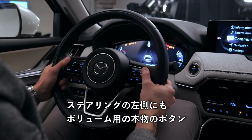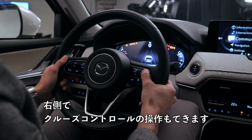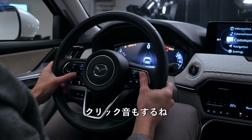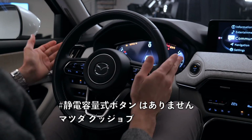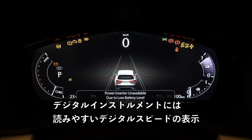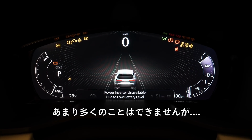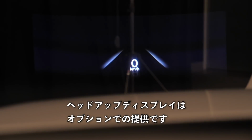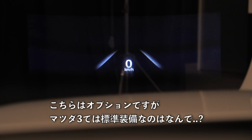Yay, real buttons on the steering wheel, for volume on the left, or for example here for the cruise control on the right, and they even have some clicking sound. Like that, no hashtag capacitive BS here whatsoever. Great job, Mazda. Digital instruments, clear to read, digital speed. You can't do too much with it actually, but 12.3 inch does the job. Head-up display will be available as an option here, but in the Mazda 3 it's standard.